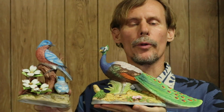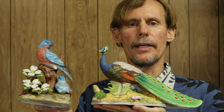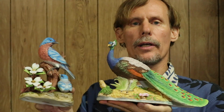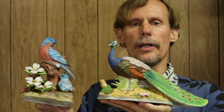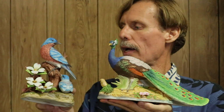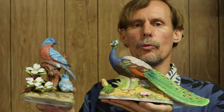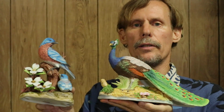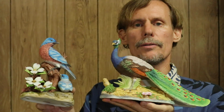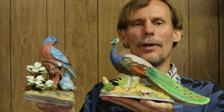Here's a couple of more bird figurines by Andrea by Sadek. Mr. Sadek really liked the name Andrea. He had named his daughter Andrea, and he decided to name the line Andrea, which made sense because these were meant primarily to appeal to women. I have several large ones and a few smaller ones which are going to be listed. This was a rather large collection. I believe she had about 15 pieces. So we will see if they can fly away to a new home.